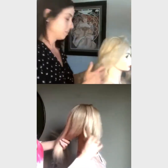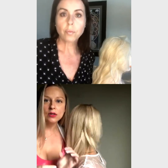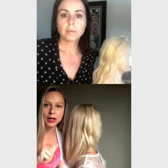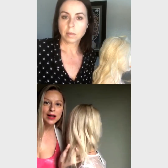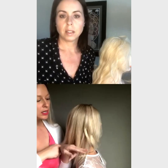So for this style, it's really more about using the twist to get the texture in the hair and using the elastics to get the base in the hair. So I don't really need her hair overly curled or overly prepped. I just simply want to bend the ends so that when I'm pulling everything together, it just glides into place. If the ends are too straight and you just leave it like this, it's possible, but it's going to be so much harder to pin that hair in. You want to have it tucked a little bit.